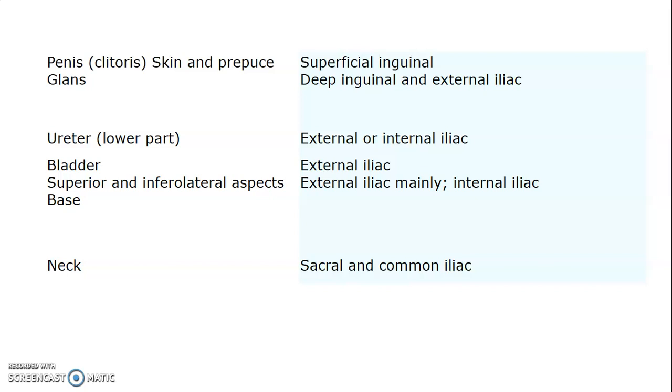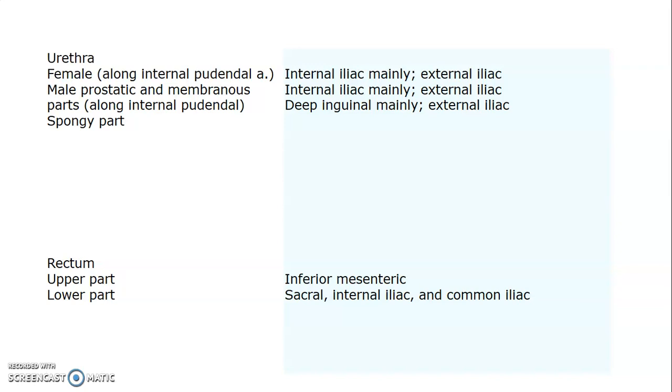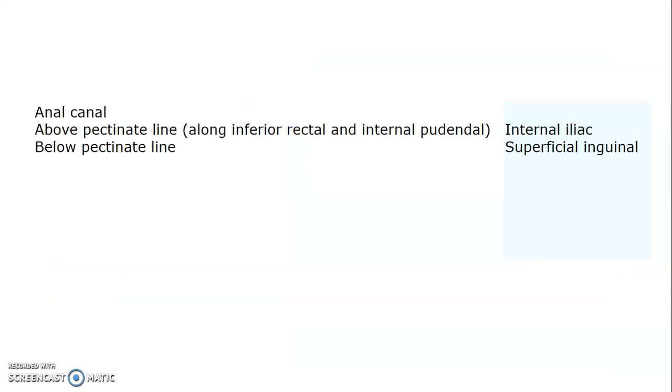The ureter drains to internal and external iliac nodes, while the bladder drains to the external iliac nodes. The neck of the bladder drains to the sacral and common iliac lymph nodes. The urethra drains mainly to the internal iliac, but also to the external iliac lymph nodes. The rectum drains to the inferior mesenteric lymph nodes on its upper part, and the lower part drains to sacral lymph nodes as well as internal and common iliac lymph nodes.